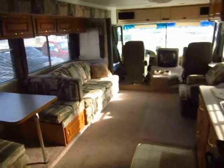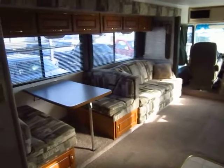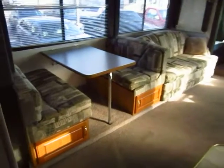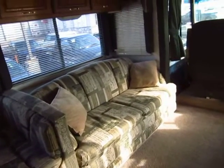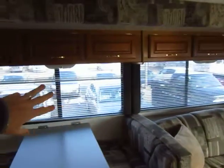Let me back up here and give you a good shot of the whole cabin area. I see a lot of these things. When you're in this business, you just get numb. You get so numb to every RV. And I stepped inside this one, and I actually went, wow, because this is in very nice shape. And I love these really big windows here.